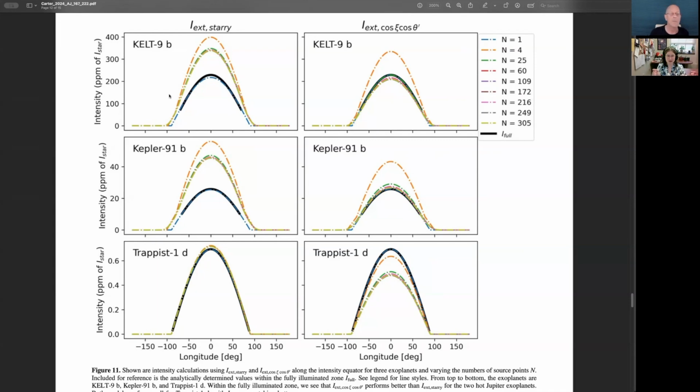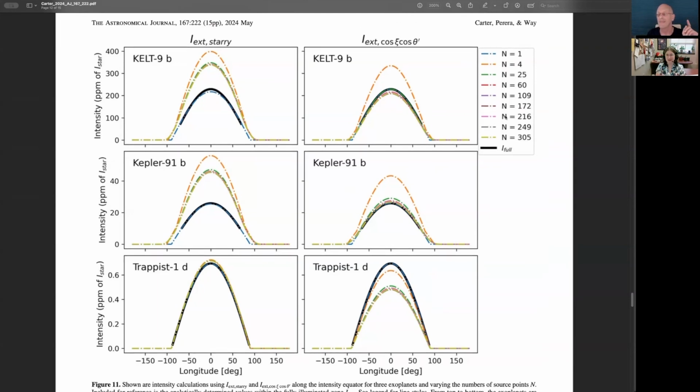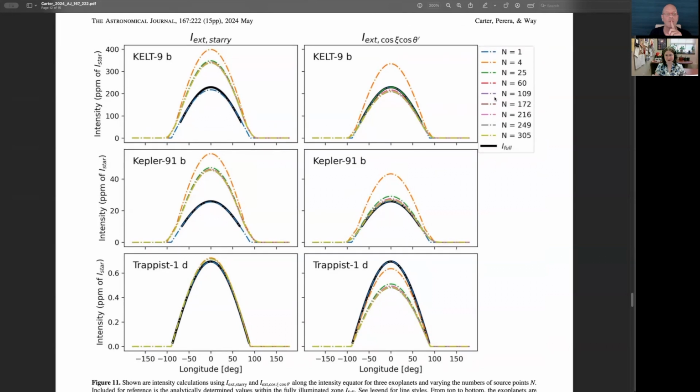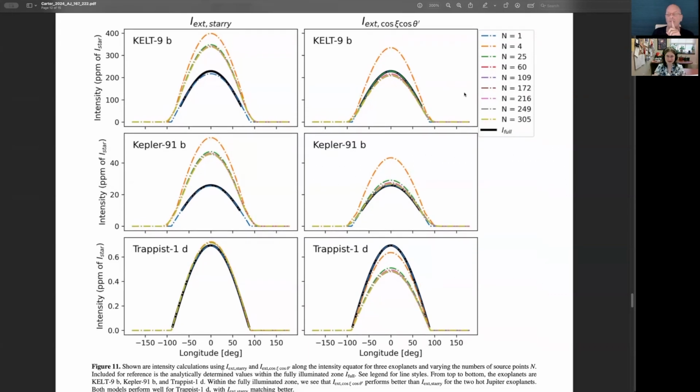Top row is Kelt 9b. Second row is Kepler 91b. And finally, we have TRAPPIST-1d on the bottom. The different colors on the right, all of the dash-dot lines are numerical models for different values of n. I full is that solid black line. It's kind of thick. And we're looking for what values of n our output is close to that black line, which, to remind, is the analytical. Now you'll notice that n equals 1 is pretty close across the board.